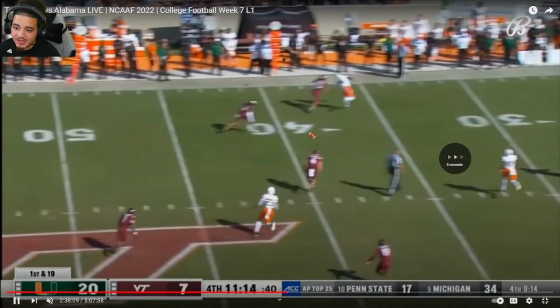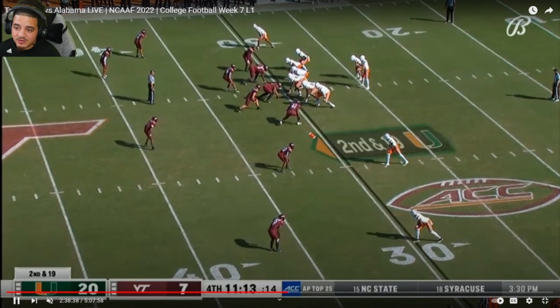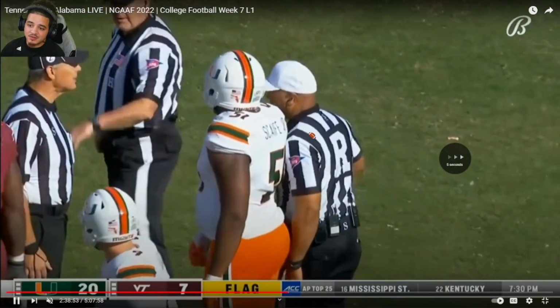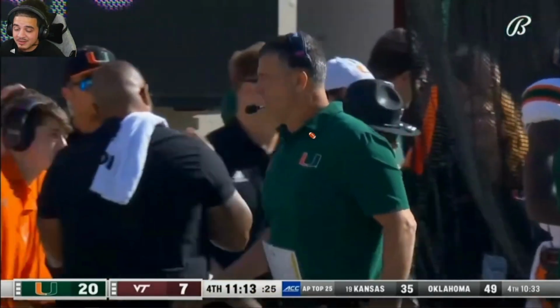So we do that, right? Incomplete ball here. And then another penalty. False start. So we were killing ourselves with the penalties, man. Like, we really were. We got to cut it down. They killed us on offense.